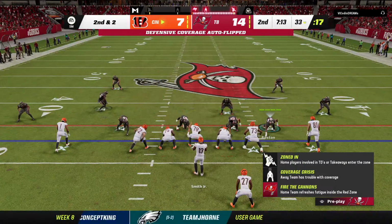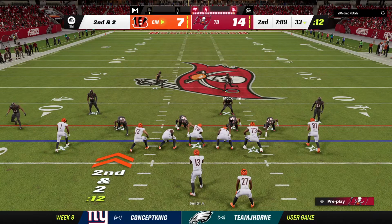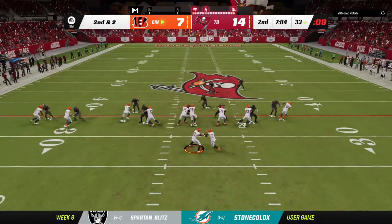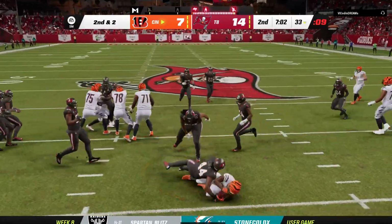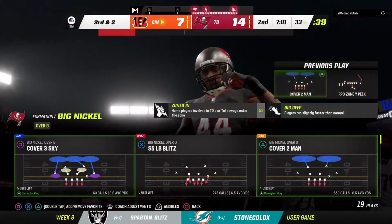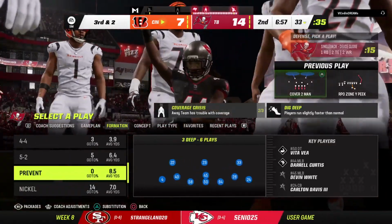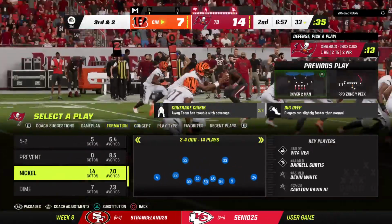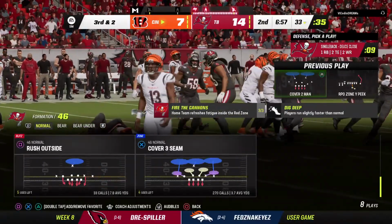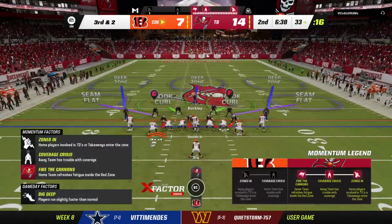Here's a 2nd and 2 now from the 33. Edwards-Helaire as they run out of the gun. And he stopped immediately there. He got maybe a half yard at most, but officially they'll be left with a 3rd and 2. Well done to sniff that out defensively. He had it diagnosed pretty quickly. I love that description because diagnosed is perfect on that one. Read his keys, made the play, and he couldn't even get going moving the football.